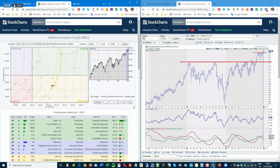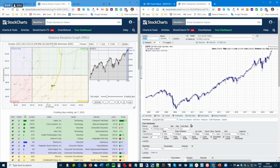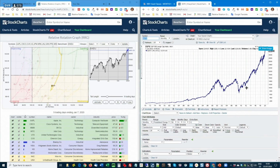Log scales can give you a lot of extra information when the moves of the individual stocks or sectors are actually super big. They're so big. If you would do SPX, and you would take a long-term bar chart, candle in this case, make it 900, and do, I don't know, whatever, 50 years. I don't know, see what happens here. So now this part of the chart I can still sort of read. It's not too problematic. Where you want to see like this, that's where it becomes problematic.